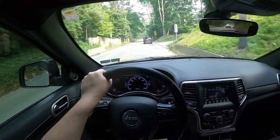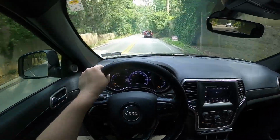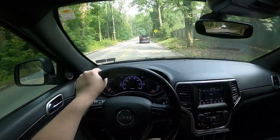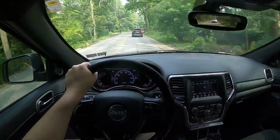Road noise is fairly quiet, about average. It's not like library silent in here. But it is pretty quiet, I'll say, about average. You hear some road noise, but not an uncomfortable amount.